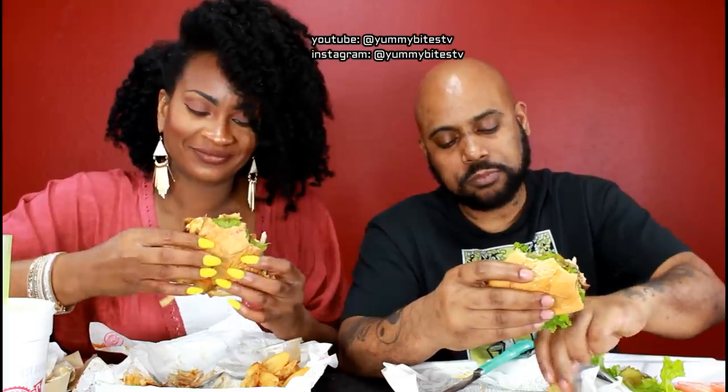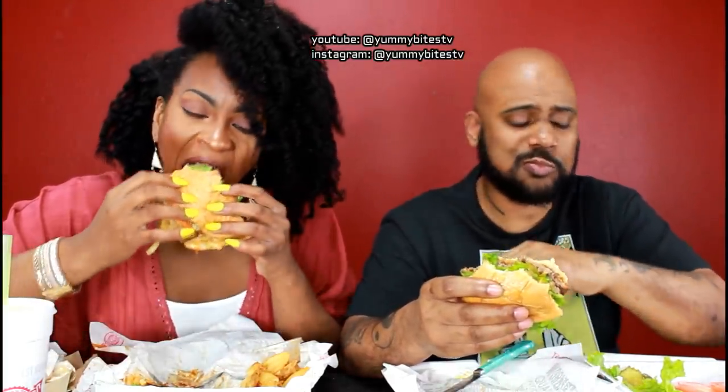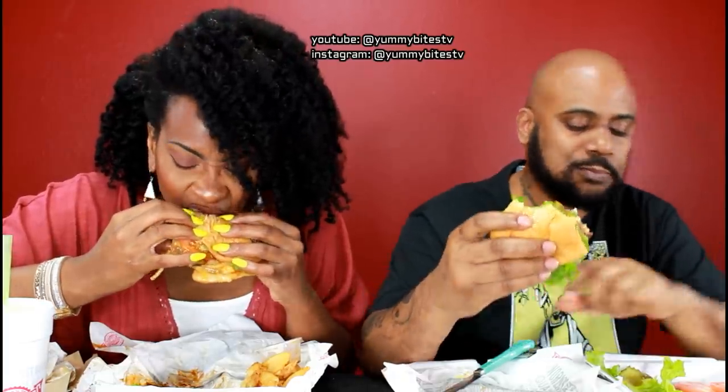God, look at this friggin' burger. Y'all, look at this. I know y'all see this. Look at that. This is so good with this blue cheese and the pepper jack cheese. Oh my God. I can't believe you like blue cheese. It's so juicy, I don't even need ketchup. What?